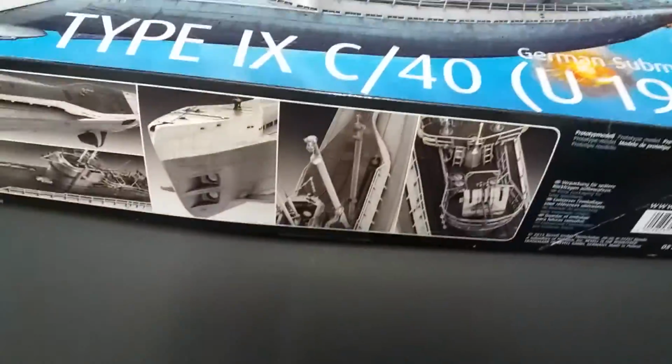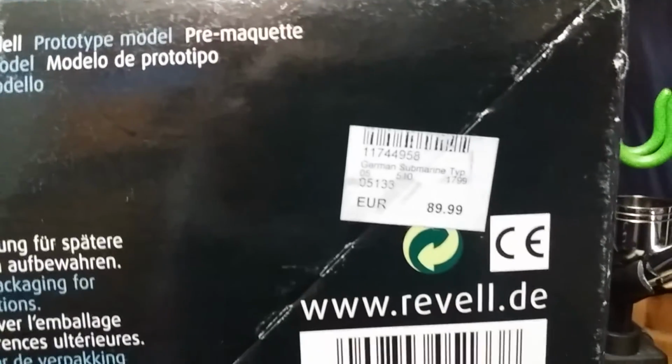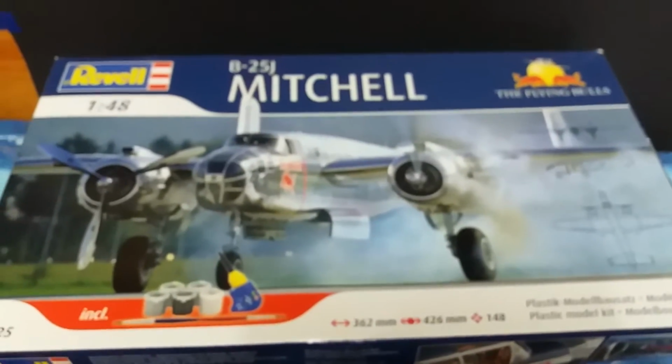This thing is huge. And this was originally, as you can see from there, if it'll focus on me, 90 euros, which is about, I want to say like $95, $96. 50% off of that. I mean, how can I not get it, right? And I ended up getting this one too.